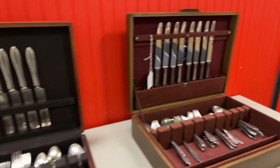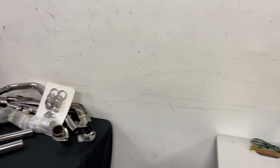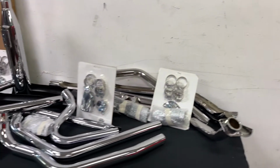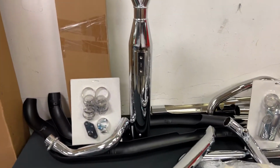And we have silverware sets, and we're going to bring it on around here. We have lights, lamps, all kinds of cool stuff. Look at this. We have pipes and pipes and pipes and pipes and all kinds of custom mufflers. And yeah, we used to call them cherry bombs. Remember the cherry bombs when we were kids?